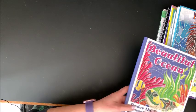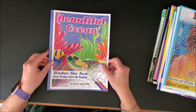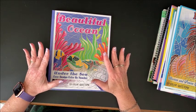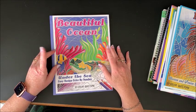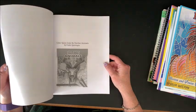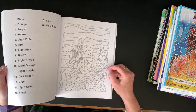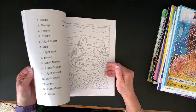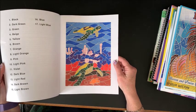Here are the rest of all of the Mosaic coloring books. I bought a whole bunch by Color Questopia, as you will see. This one is called Beautiful Ocean, and I did color one in here, but they're all color by number, and they look mosaic stained glass kind of thing. And that's the one I did.